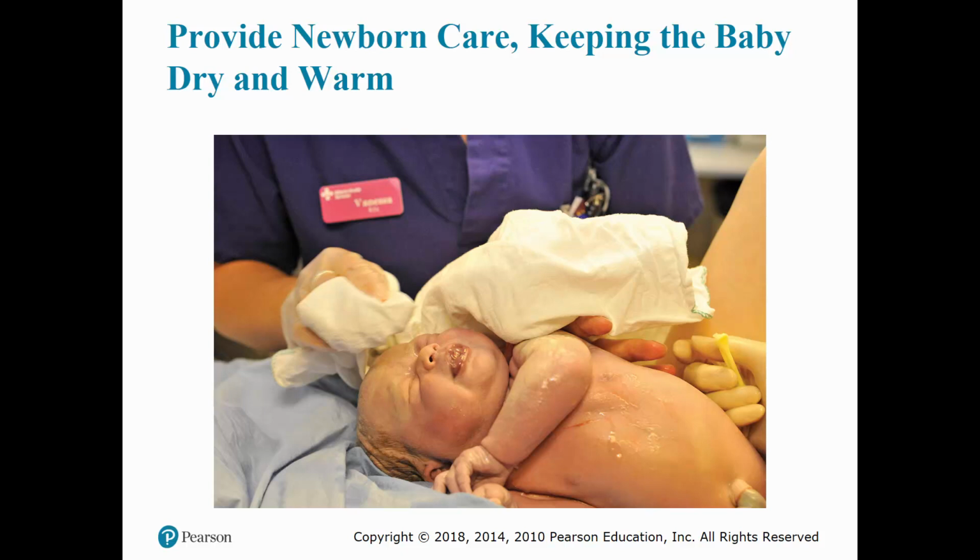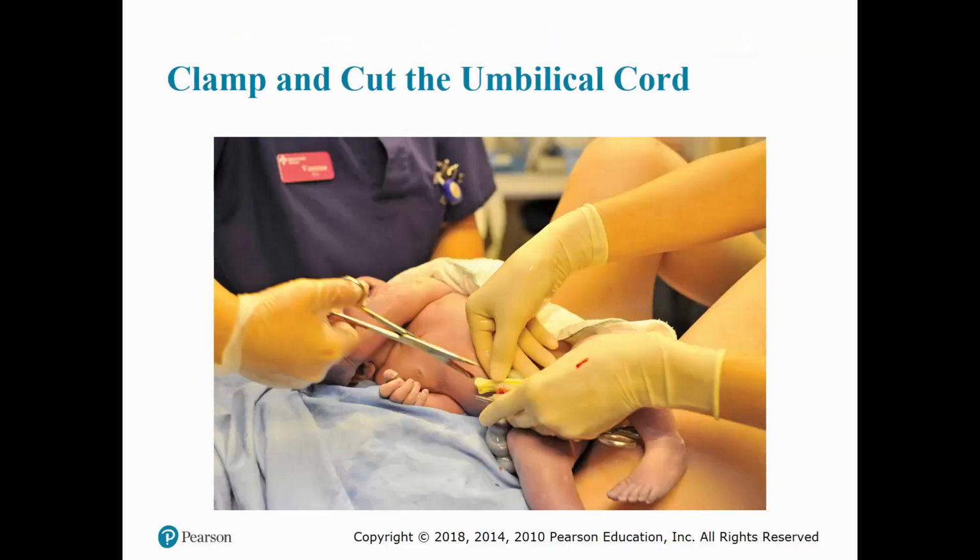Immediately dry the newborn with towels. Keep them dry. Place them in a warm, dry blanket. Wrap them with plastic wrap because that will help with insulation. And then you want to clamp and cut the umbilical cord.